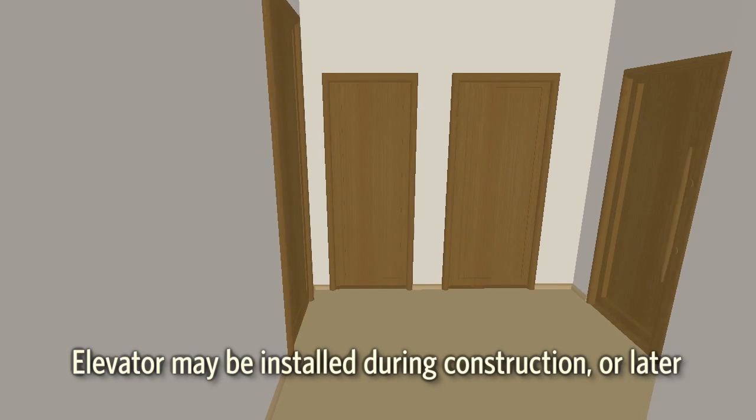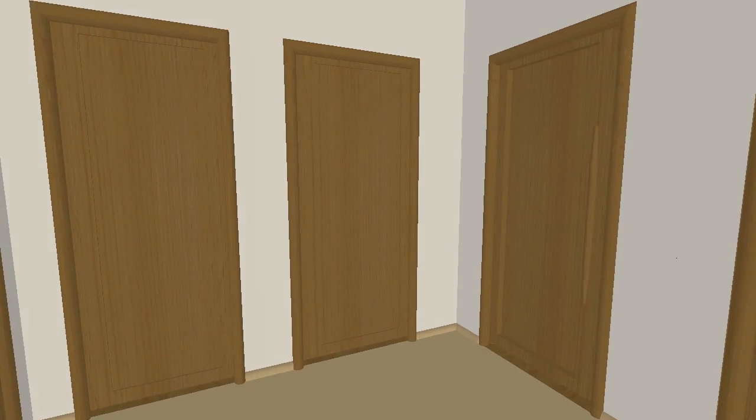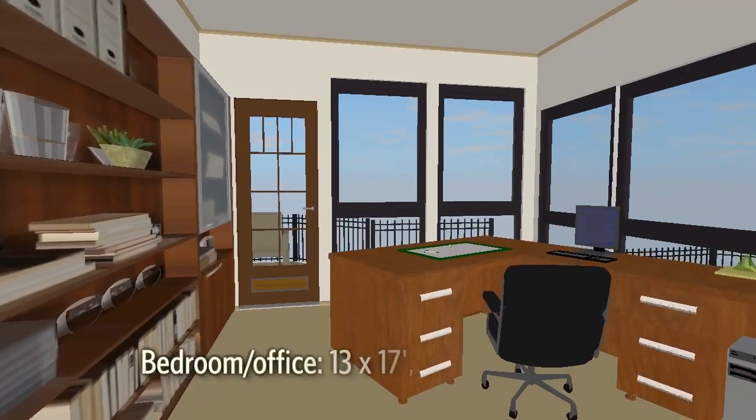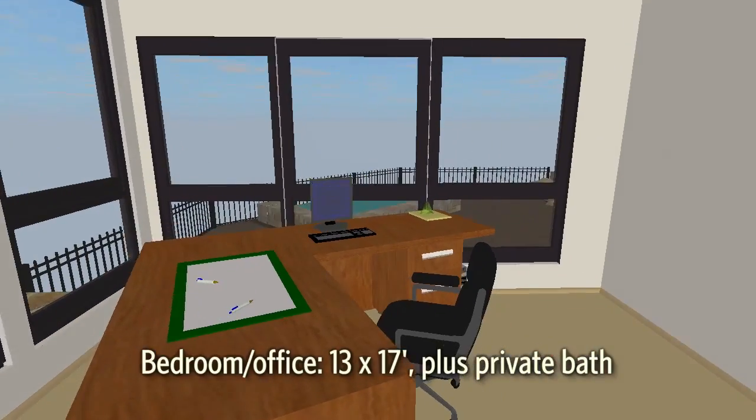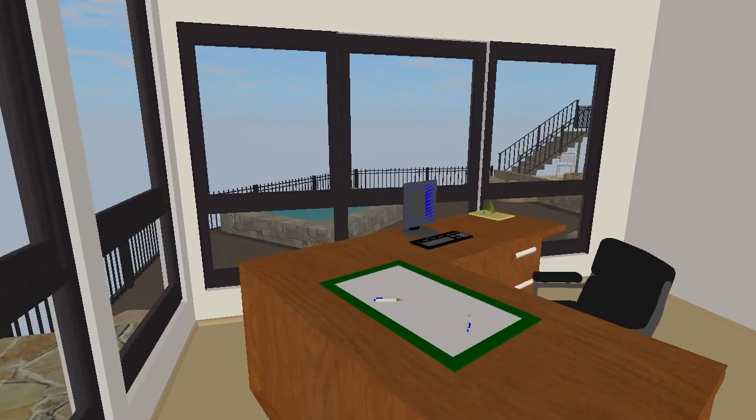At the bottom, just across the hall, is the elevator shaft. Install the elevator during construction, or hold off and use these spaces on both floors as extra closets until the elevator is called for. Off to the left, you walk into the 13x17 bedroom office, complete with private bath. And look there, eye-level views of the grotto.